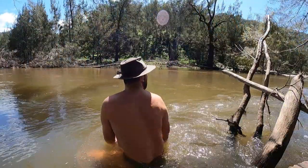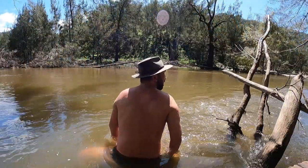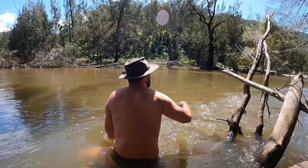So this looks quite calm. I'm not sure how deep it is, so I'm just going to take my pants off and have a bit of a walk through and see how deep it actually is, and whether or not I can cross through with my pack, maybe try and lift it over my head and slowly make my way through. Anyway, I'll try and record it, but it's a bit slippery around here, so I'll suss it out, but no promises. Unless I try and cross over there.